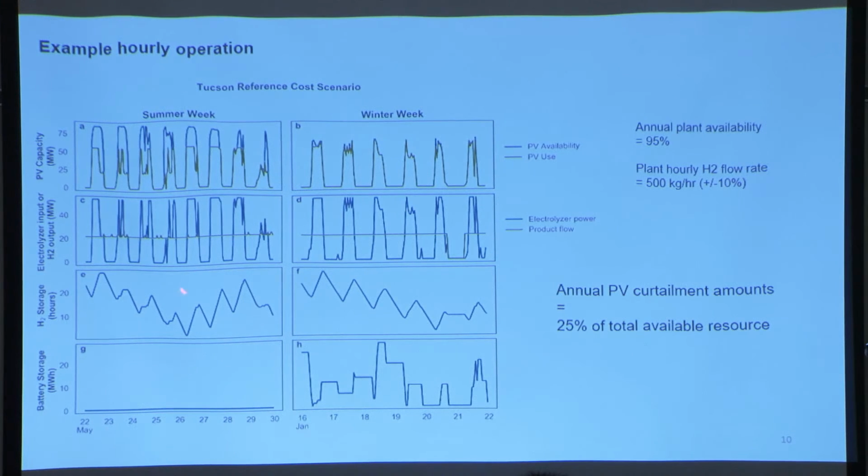And similarly, we are calculating at every hour how much hydrogen storage we need to have, and how we are depleting or charging the storage, and how much battery energy storage we are using for storing electricity, and so on and so forth. So with this, we are looking at a system plant availability of 95% of the time. We assume a plant hourly flow rate of 500 kilograms per hour, and annual PV curtailment is around 25% of total available resource. So we are not selling the extra electricity that we are producing.